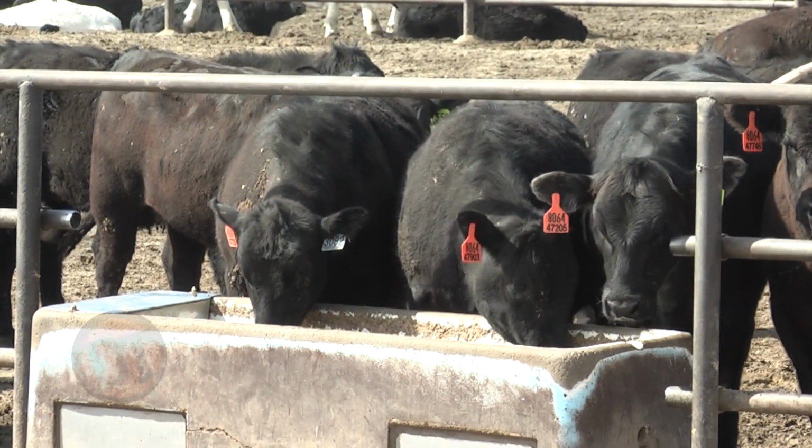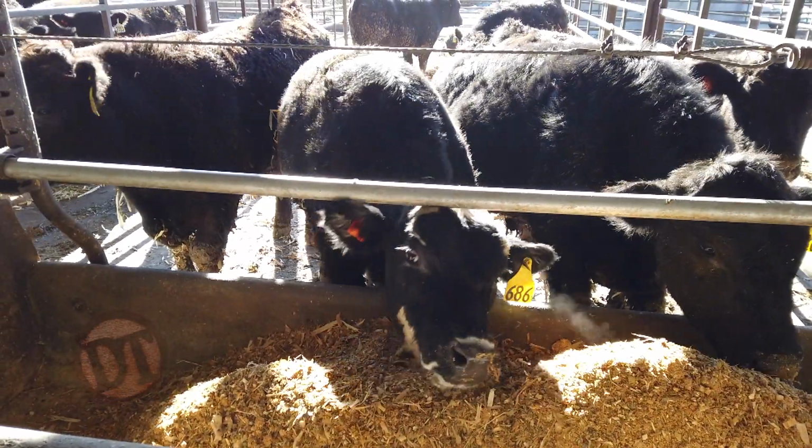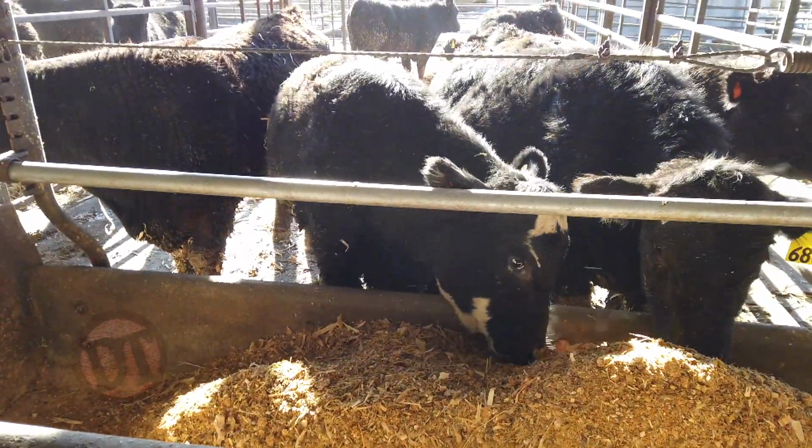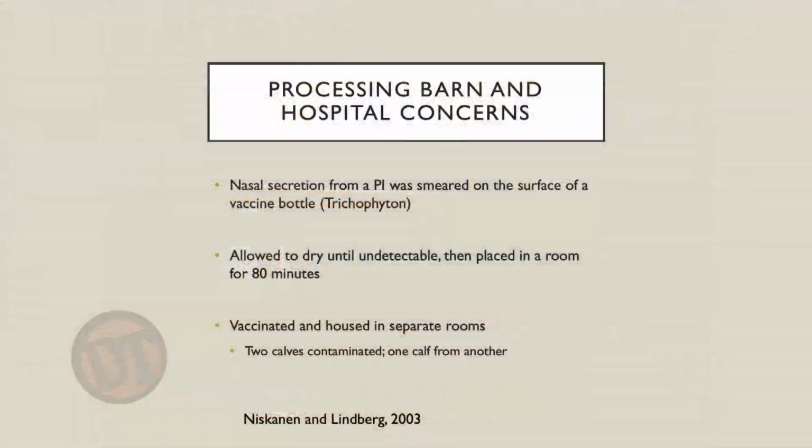It spreads it through shared water tanks, feed bunks. I think about running cattle through processing barns. If you use your processing barn to doctor and to process new calves, imagine running your sick calves through the barn in the morning and then processing in the afternoon without some sort of disinfectant in between.